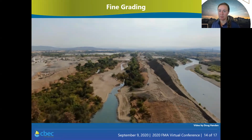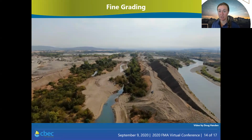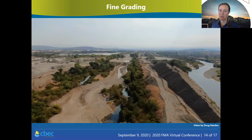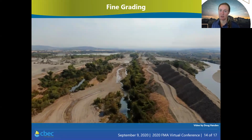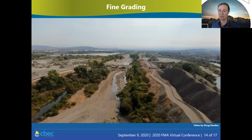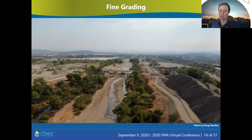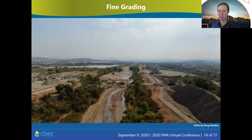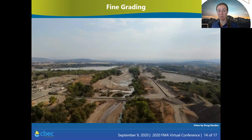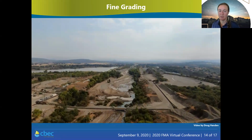We're looking upstream. The overflow channel is on the left and the main channel is on the right. You can see more of the large ponds have been filled and we're starting to carve the perennial channel into the increased bed elevation of the ponds. Above the temporary overflow crossing, you can see the upper overflow channel's floodplains, which have been lowered, and the beginnings of the riffle pool sequences in the perennial channel.